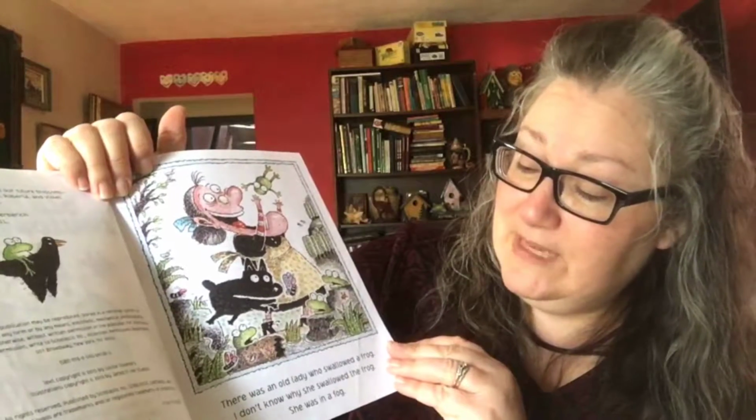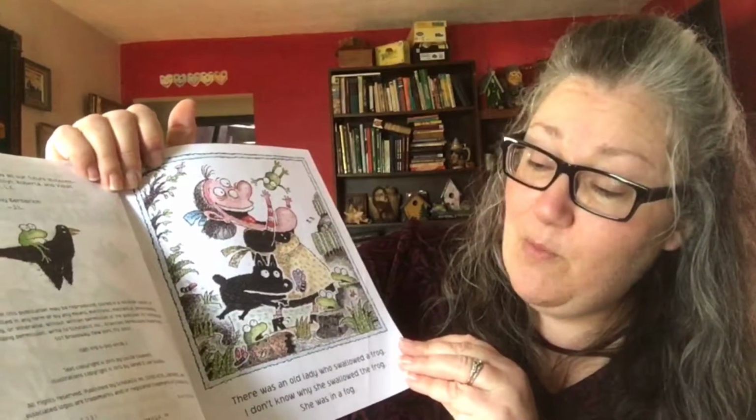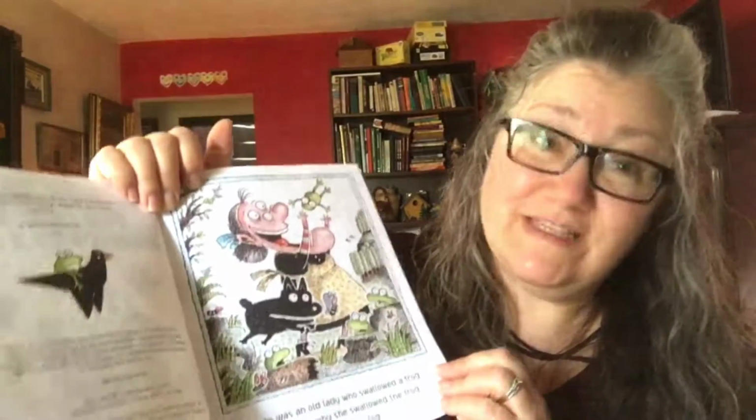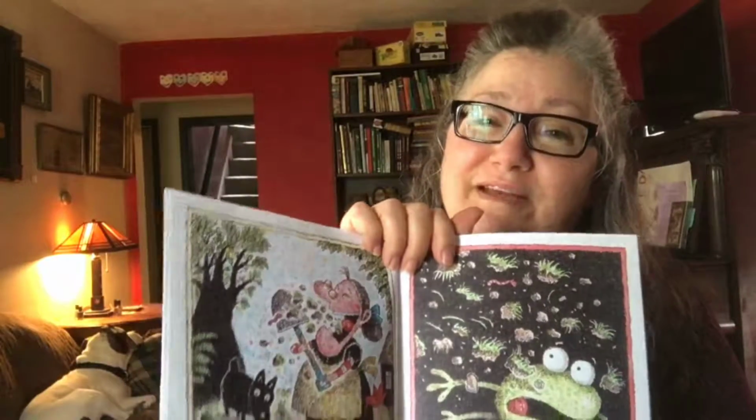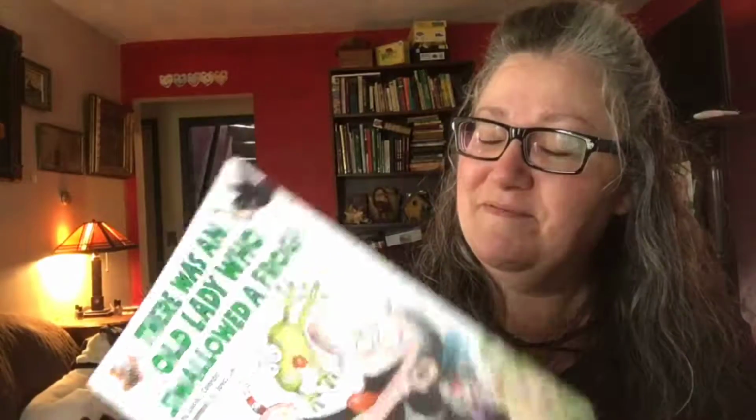It starts off, there was an old lady who swallowed a frog. I don't know why she swallowed the frog. She wasn't a fog. And I have a problem reading this because of A Frog in the Bog, and I keep saying bog instead of fog. But the kids just have fun. They really enjoy the book and the illustrations too.